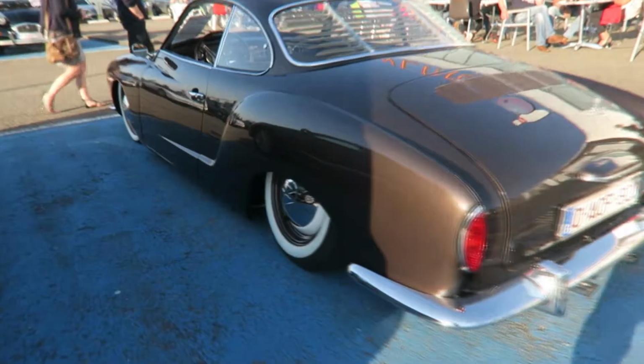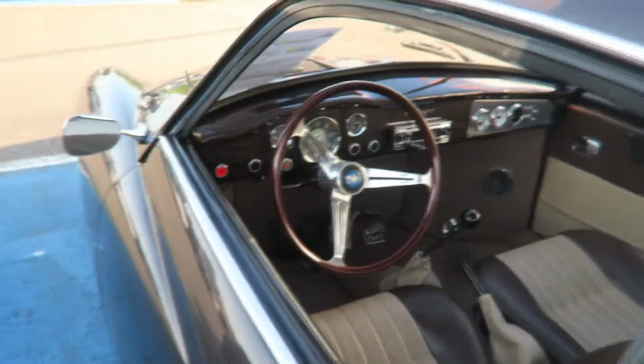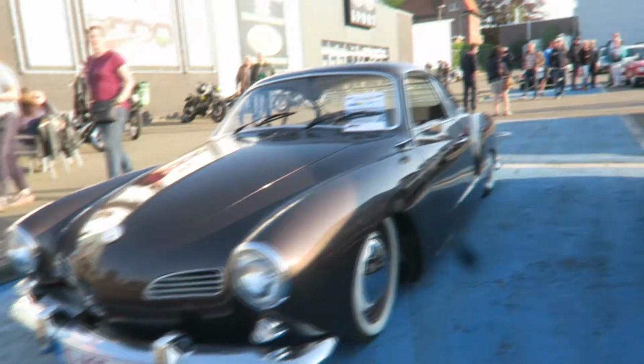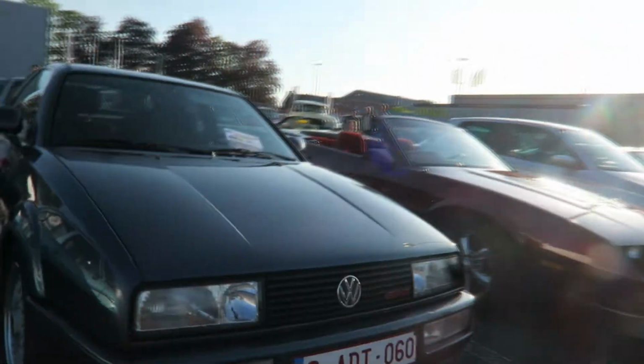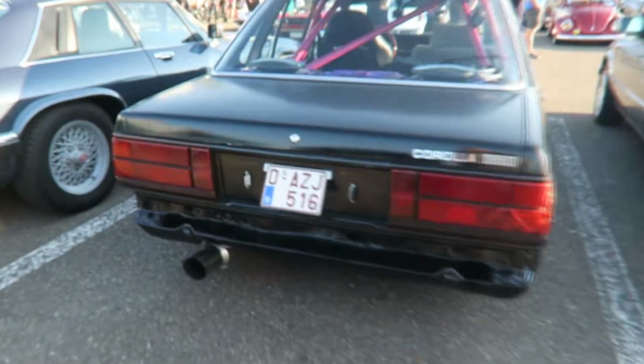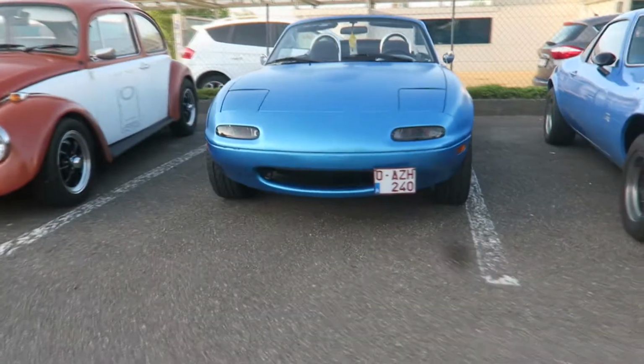There's a lot of Volkswagen around here. This one's bagged out probably. I bet you it's bagged out. Super clean on the inside. Look at this junk. Another Miata.